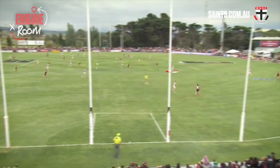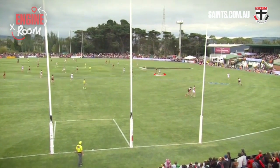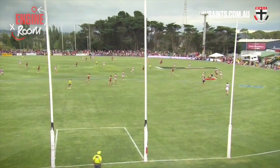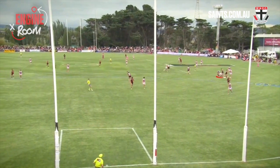As we let it unfold, he knows where his opponent is, but he still keeps his eye on the footy, and with terrific courage, he goes back into the contest, goes again for a second effort, and earns himself a free kick.